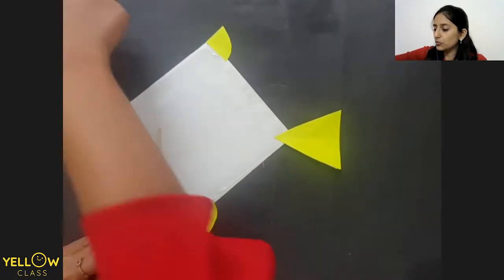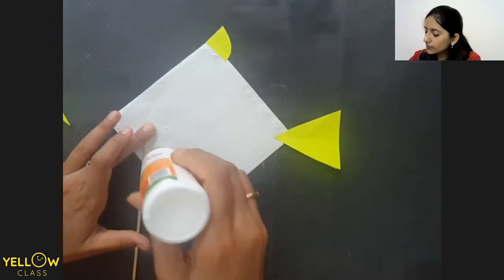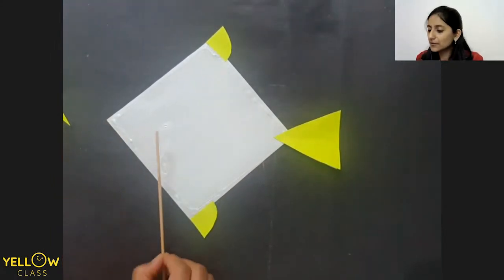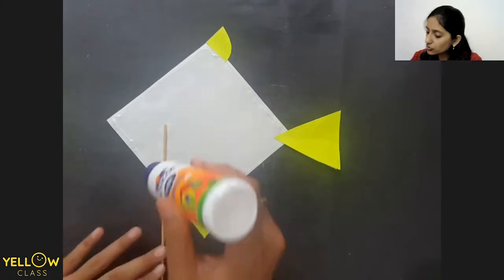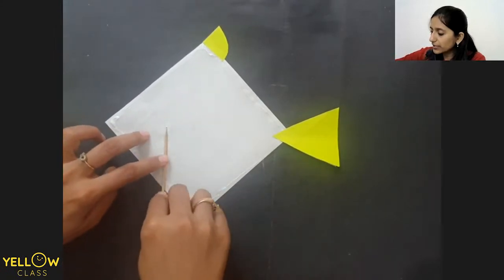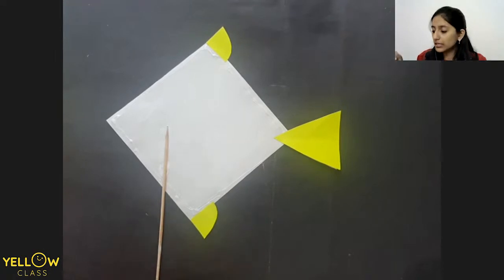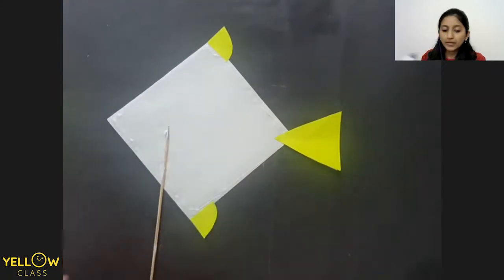we will put glue. So here we will be a little bit generous in putting the glue so that it sticks well, right? And a little bit over it also. Okay, so let me put this, okay, fine. Let me put this pointed end inside. If you are using a toothpick and making a smaller one, you can also take the pointed end inside, right? So that it won't hurt you. Or you can take a straw also. You can make a paper straw also, right?